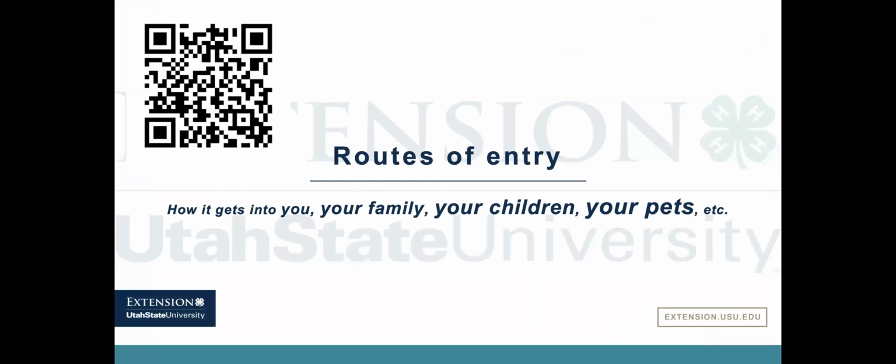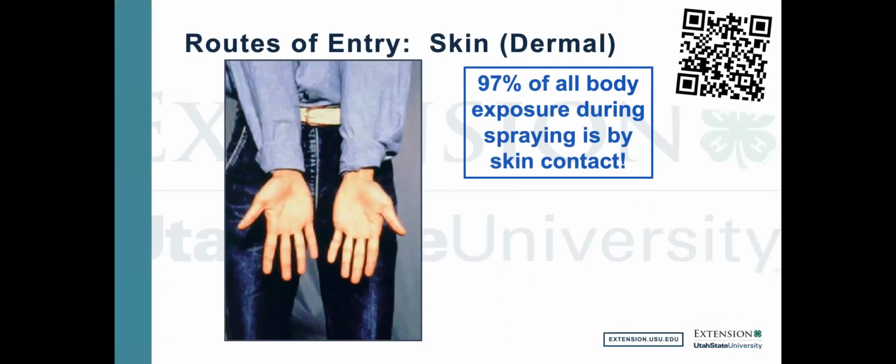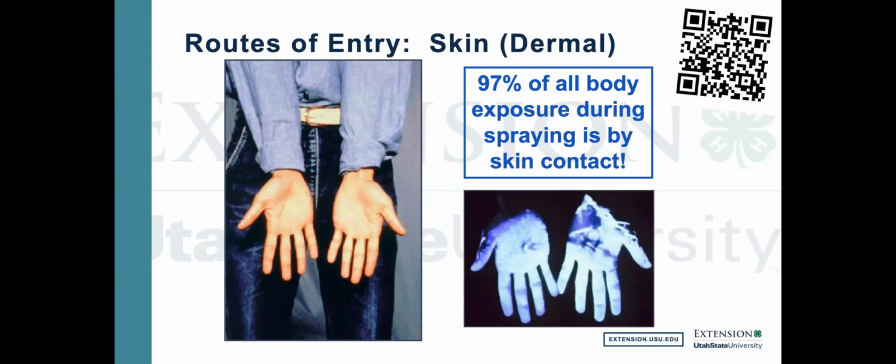So starting off with routes of entry, or how it gets into you, your family, your children, your pets, etc. There's lots of different routes of entry into your body. There's actually 4 main routes of entry. One of them is dermal, which is just a $5 word for skin. And studies have shown that 97% of all body exposure during spraying is by skin contact. So the majority of the exposures to pesticides that happen in the greater world is through the skin, and through your hands is a very common route.